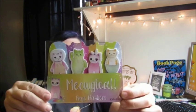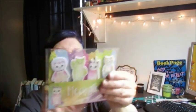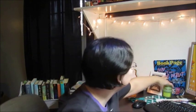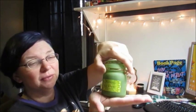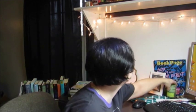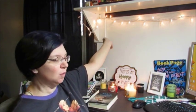All right, and I also, my daughter found these at the Dollar Tree for me, these little page markers. They are absolutely adorable for $1. I was like, wow, that's pretty cool to find those at Dollar Tree. And then I also got a candle for the bathroom. It's basil and herbs. I haven't used it yet. Like I said, I haven't been feeling good. And then my brother picked out, this is my happy place. I thought that was really cool.